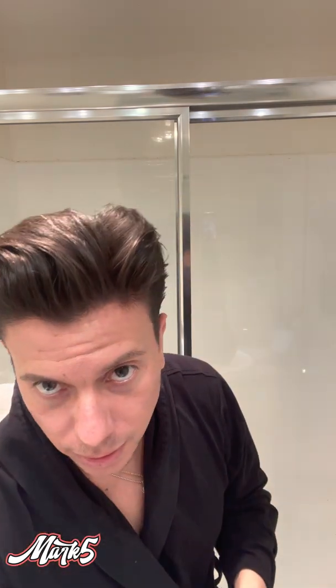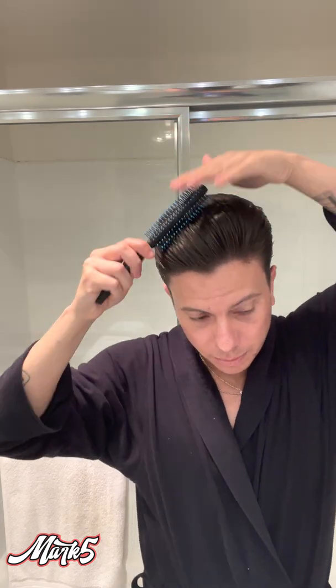Like to make sure I get the gel on the sides so the sides don't stick out. Sometimes I get a little bit more gel. Okay, not too much. We're at 16 seconds. Get the brush, only comb it a few times. Looks slick. That's it. Comb the sides back. And there you have it. Look like a boss in under a minute.